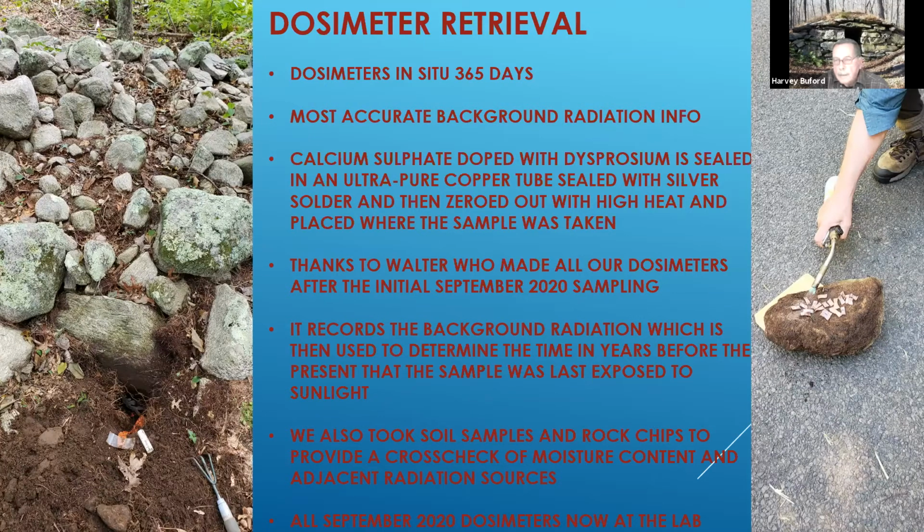And then you heat it high enough to reset and zero it out before you place it into the soil for 365 days. It will record the background radiation more efficiently, more correctly than the other methods, which give us a pretty good ballpark, but it's typically the best way to proceed. All of those September 2020 dosimeters are now at the lab.